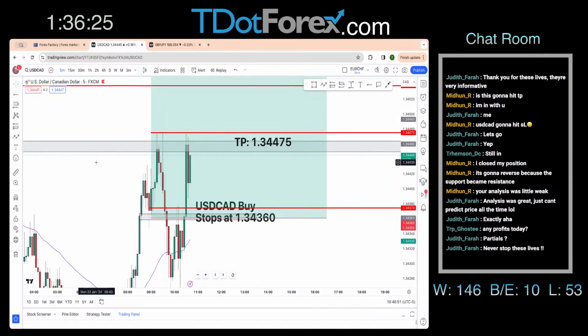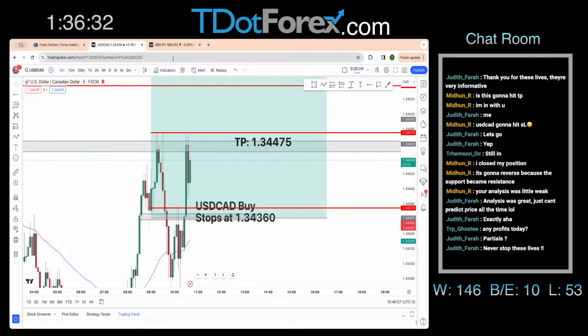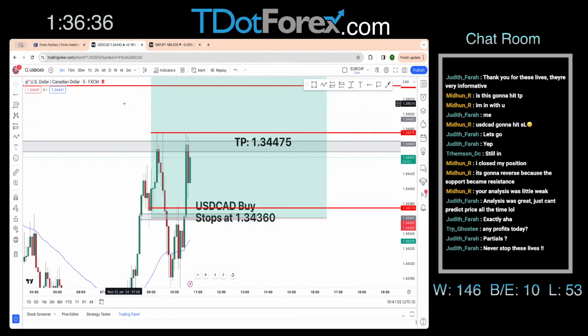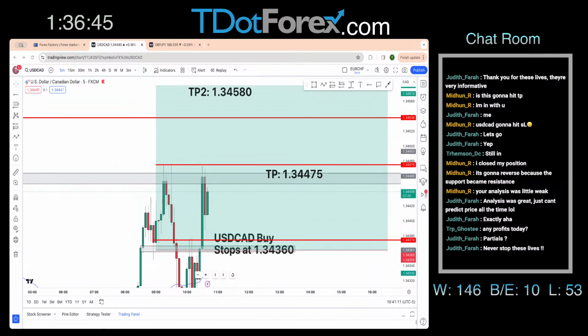And look at the 5 minute. There's no bottom wick here, but it's still pushing here, and the R is closing up here, so I'm running with it. And look at GJ coming down here. Look at that. Everything is playing out as we had analyzed here, and this is what it's about.